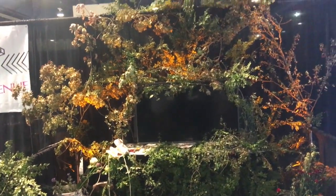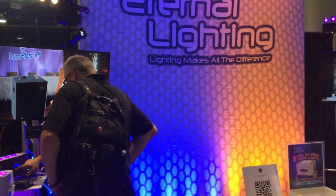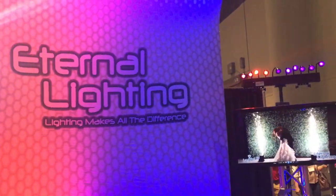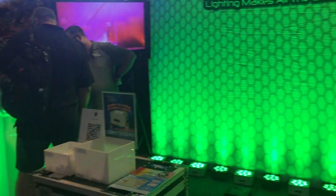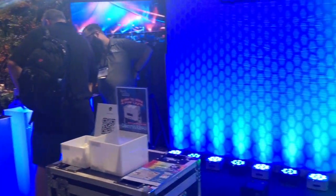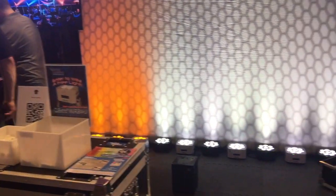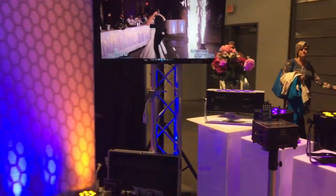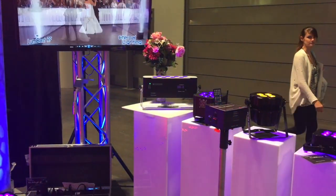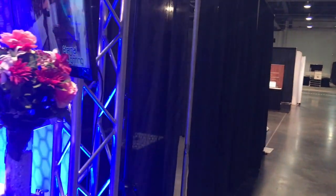I see greenery. I see flowers. I don't know much. There's Mark Millet right there from Eternal Lights. Eternal Lighting. A lot of uplights and different things there that he is showing right now. One of the first companies that really embraced the wireless lighting. And that's Mark Millet and Eternal Lighting. So we're going to continue on.